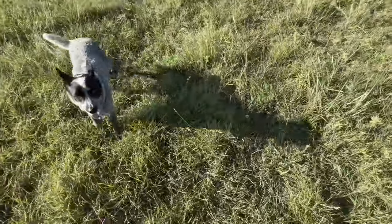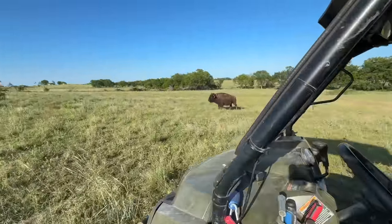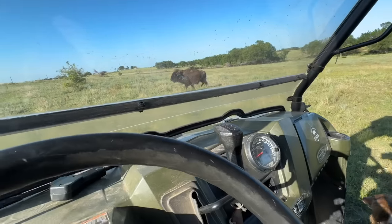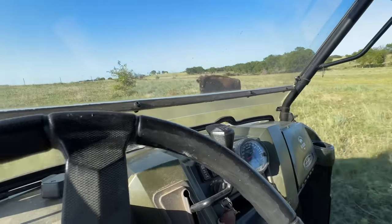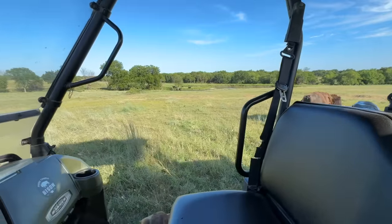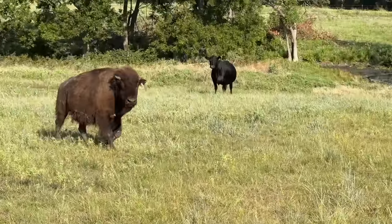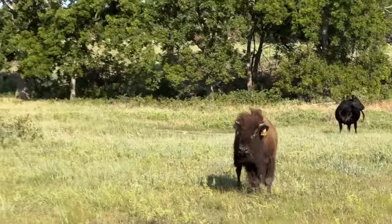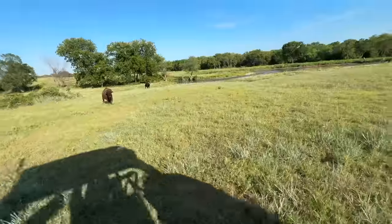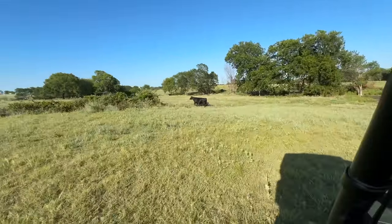Good girl. Good girl. Eleanor, you can't go through there. Oh, we're in trouble now because there's some left. Good girl. See if we can get this cow around Eleanor. See him coming.